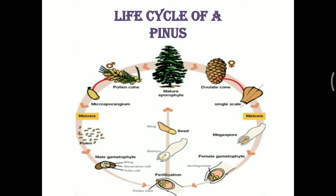The pollen tube reaches up to the egg cell and releases both the male gametes. One of the male gametes fertilizes the egg, forming the diploid zygote. This fertilization occurs by the male gamete being carried to the archegonia through the pollen tube, as in most of the gymnosperms. Here as well, in case of Pinus, we see the same process.